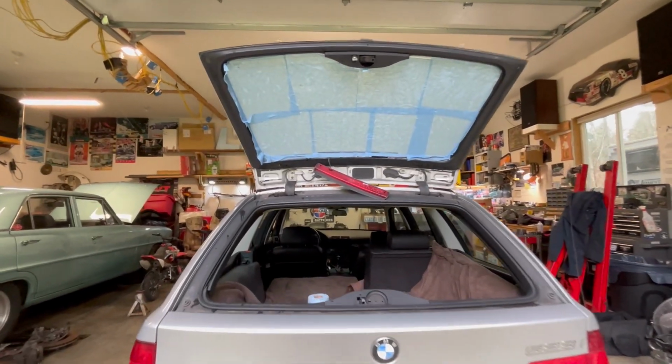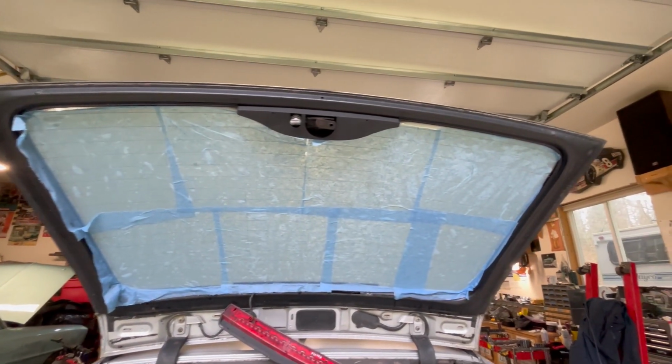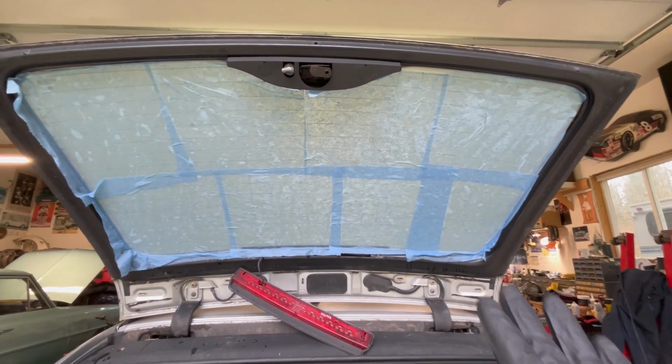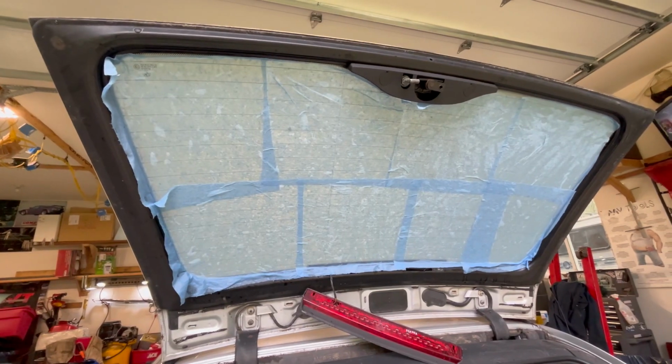All right, my nose is burning. Let's see if this works. So we got about, I don't know, about that much vinegar on the back window. And we're gonna let it sit for 10, 15 minutes and just start rubbing on this thing and hope that it starts removing some sticky. But I'm cautiously optimistic. So let's fast forward a few minutes here.